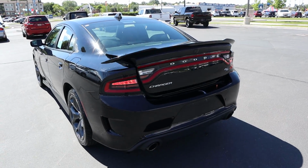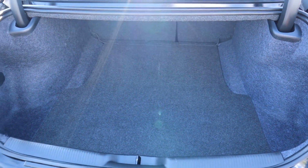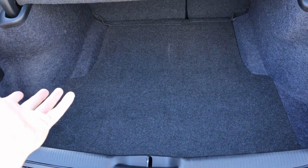Next function is that release for the trunk, and yes, fully opens it up, and you guys can see, just like all the other Chargers, there's a massive amount of storage space back here. And then coming over here with this little loop, you guys can see that under here we've got a little fix-a-flat kit and all that. No spare tires, sadly, but fix-a-flat kit actually works really good. And well, that's all for the back.